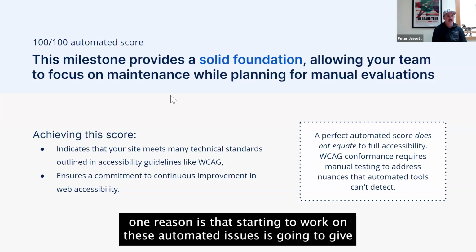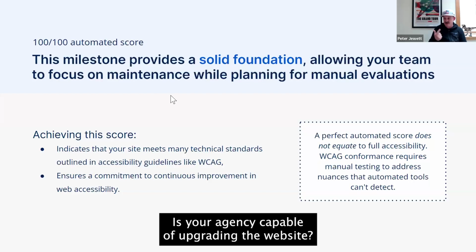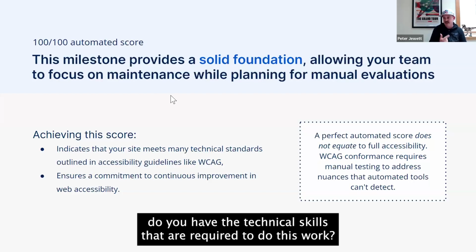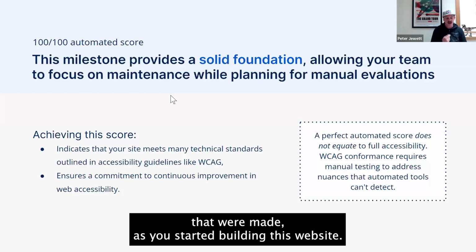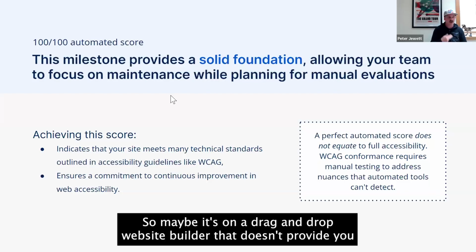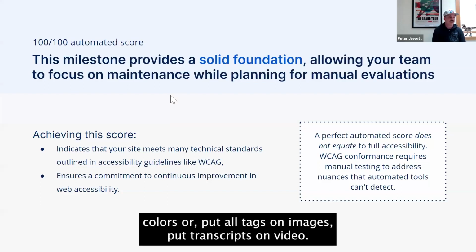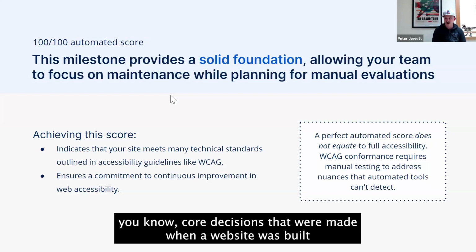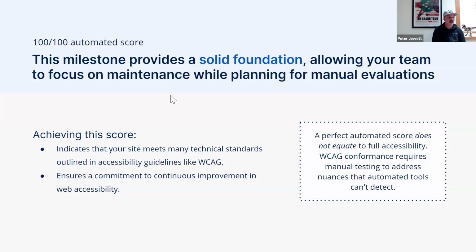One reason is that starting to work on these automated issues is going to give you a really good idea of, is your team capable of working on this? Is your agency capable of upgrading the website? Do you have the technical skills that are required to do this work? The second thing you might discover is that there were some foundational decisions that were made as you started building this website. So maybe it's on a drag and drop website builder that doesn't provide you with the necessary controls to do things like change colors or put alt tags on images, put transcripts on videos. So sometimes there can be some core decisions that were made when a website was built that are going to cause some headaches throughout the process.